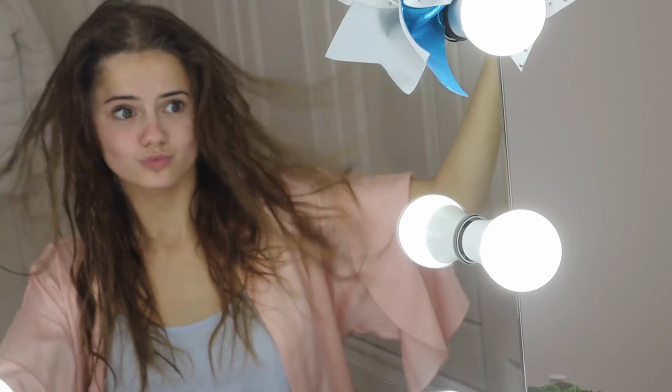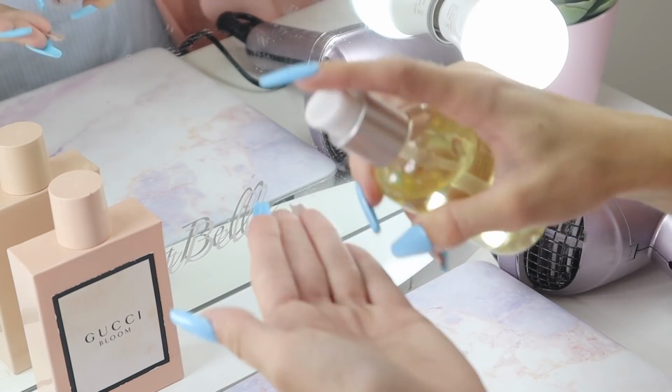And of course I dry my hair. In the day I like my hair to just naturally dry, but at night time I don't really have time for all of that, so I just dry it, brush it out, and then it's much nicer and I'm much more comfy before I go to bed.